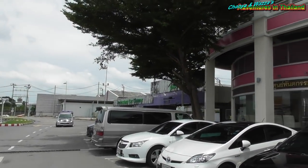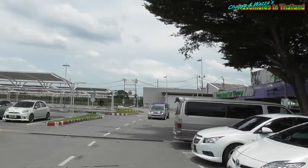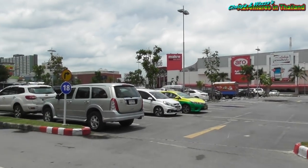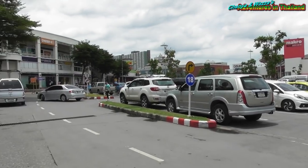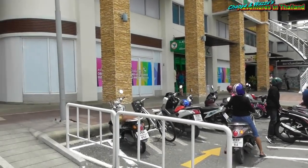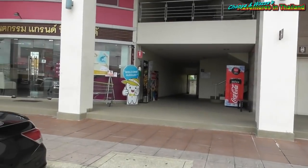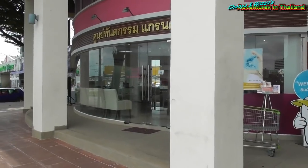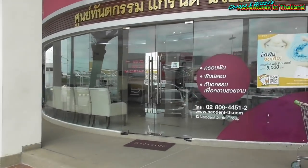Professional car cleaner, he's next door. Yeah, and there's the Makro Food Service there. It's pretty easy to find once you get into the car park. But anyway, we're going to just wander inside. I am again early, but I tend to be a bit early these days. I've got nothing really holding me up.